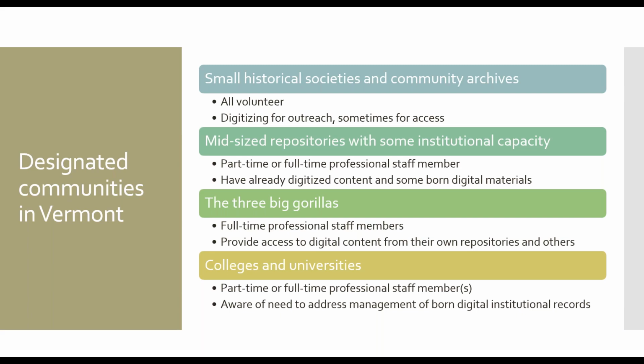Next slide, please. I thought maybe it would be helpful to give some more context, not only about the VHRP, but about the different communities in Vermont. We have many small historical societies and museums and community archives, as I mentioned, that tend to be all volunteer. They also tend to be digitizing a significant amount, but typically it's because they're posting on Facebook or using other social media, mostly Facebook, sometimes for access, but mostly for their website or for other social media.